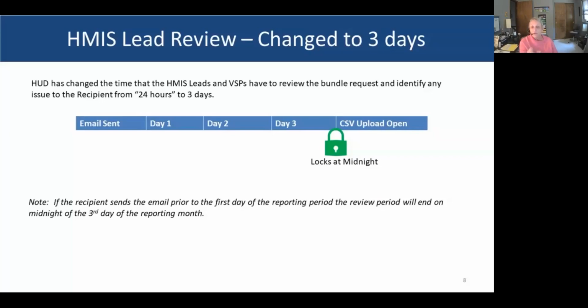If in day one, day two, day three, there's a problem, the recipient is going to have to call back all the bundles and redo them, or perhaps just call back one or two and redo it. But the system will be open to allow them to do that. On day four, then, the CSV is open, available for upload.